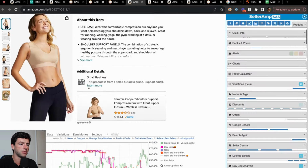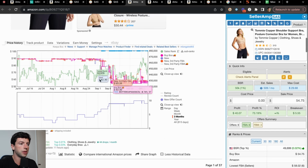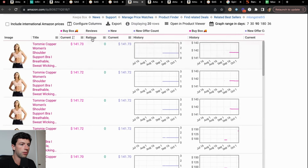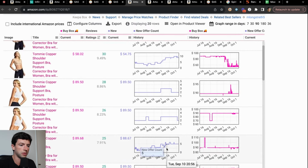Let's see. Let's take a look at this, for example, right here. So we can see the price totally went down here, but it has nicely been stable for almost a month here. What I'm going to do as well is go here and hit variations on Keepa, and I'm going to see what the best selling variations on this specific product are. So for example, what I want is to go here and see what offer count movement is. Yeah, like this is nicely moving around here.